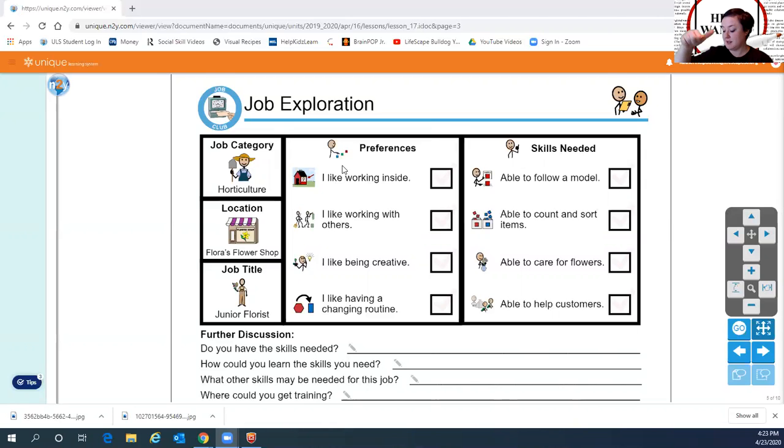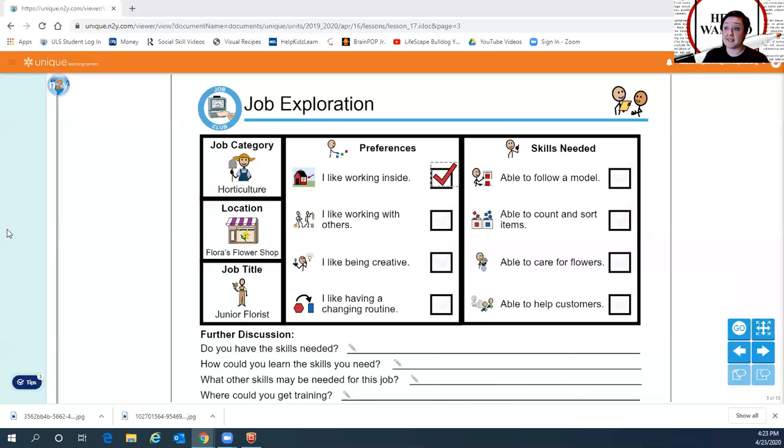Choose yes or no. You can do this on your computer at home if you'd like. You can also do it on the form that I sent to you. So I like working outside. If it's a yes, mark the check mark. If it's a no, leave it blank. So I like working inside. I really like working inside because I like heat and air conditioning.